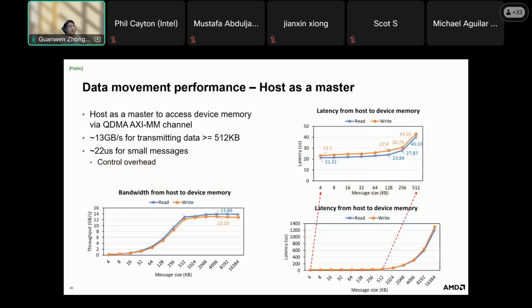Yeah, let's share some of the performance numbers for the RecoNIC. This slide shows the data movement performance. We are using the host as a master in this slide. So the host will trigger this memory access over the QDMA AXI memory map channel. Regarding the bandwidth, for both read and write, we can achieve 13 gigabytes per second for transmitting 512K byte data. And we are using PCIe Gen 3 x16, which means that 13 gigabytes per second is almost the peak practical throughput for it.